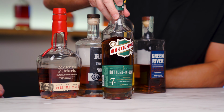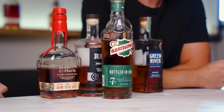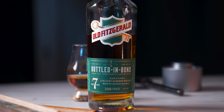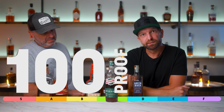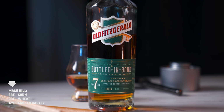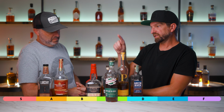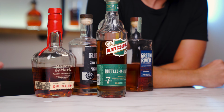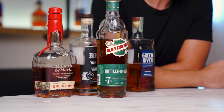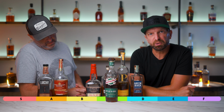Next up is lucky number 7. The Old Fitz 7-year bottled in bond. 100 proof because it's bottled in bond. $65. The mash bill, 68% corn, 20% wheat, 12% malted barley. The same as the Larceny and the Rebel. This comes from Heaven Hill Distillery in Bardstown, Kentucky, and it's bottled in this beautiful decanter style bottle.